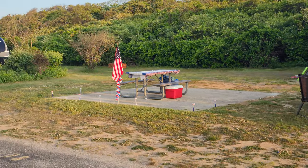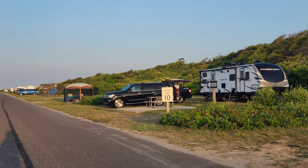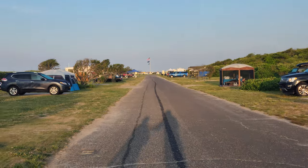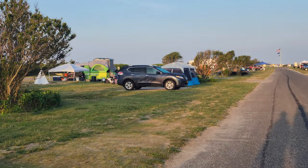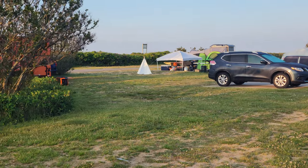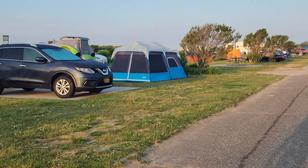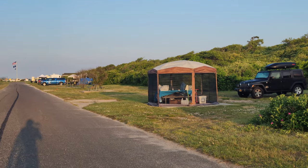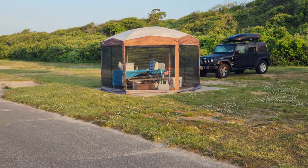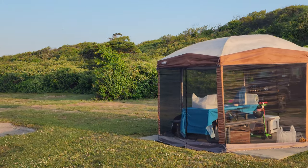So this is I-8. And then the one with the passport RV is I-7. Pretty big area for this one. Oh, there's another empty site here. Oh, look, there's a little baby teepee. Pretty nice. We should get like one of these screens over here to prevent bugs from coming in when we're eating. Because during the summertime, there's gonna be a lot of bugs.